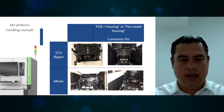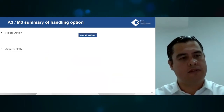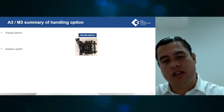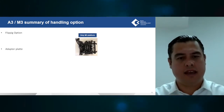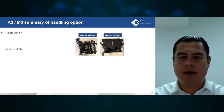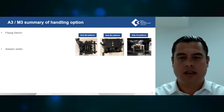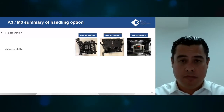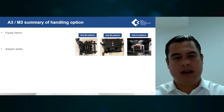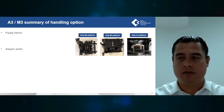So if we summarize the handling options for the A3 and M3 machines, we can have the jig that is designed specifically for a certain application. This is for the entry machine. Then for the A3, remember the A3 was the automatic line for Rexor pallet. We can also design for you a pallet to allocate your sample, your end product.